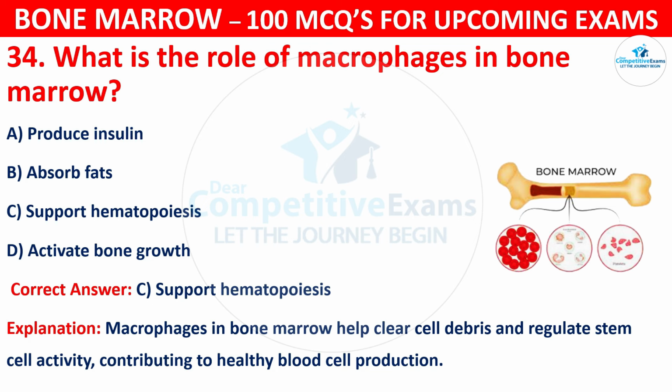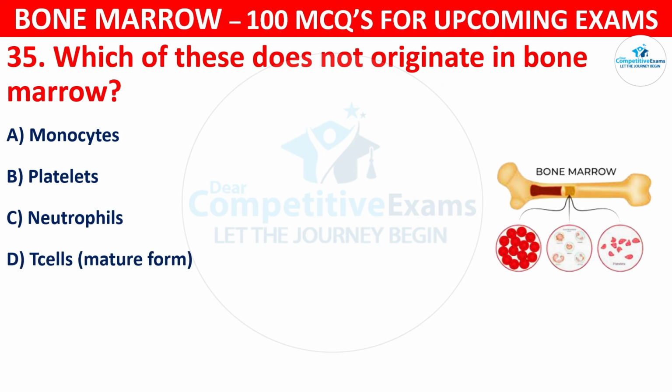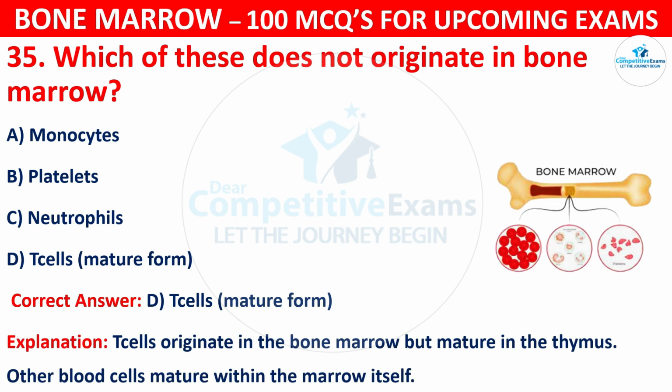Question number 35. Which of these does not originate in bone marrow? Your options are monocytes, platelets, neutrophils, or T cells? The correct answer is D, that is T cells, mature form. T cells originate in the bone marrow but mature in the thymus. Other blood cells mature within the marrow itself.